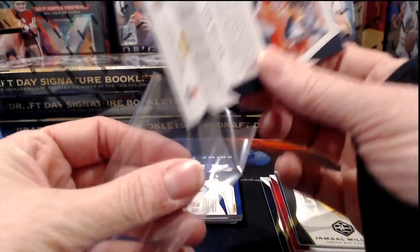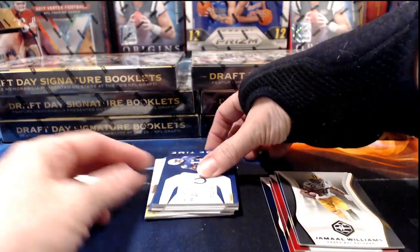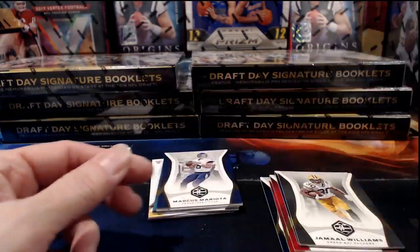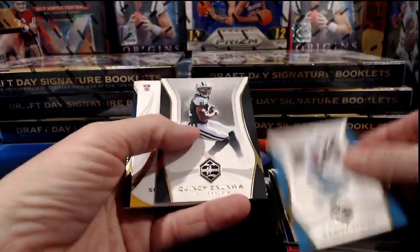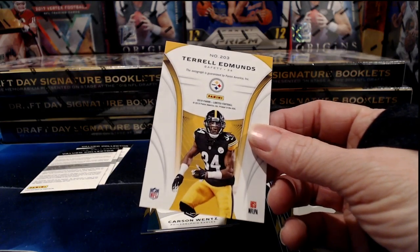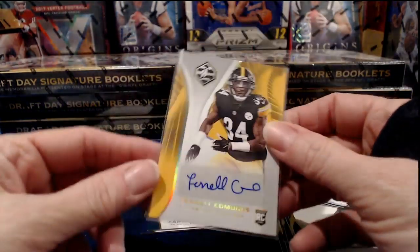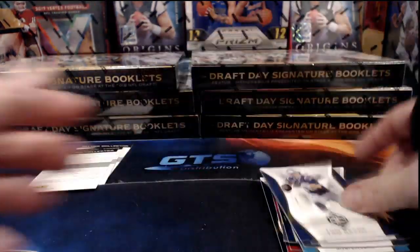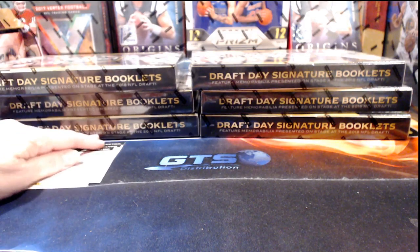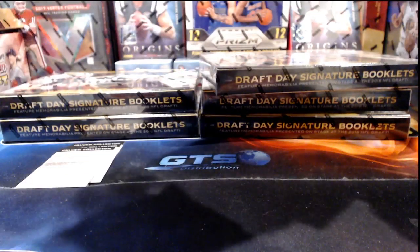That's a Von Miller numbered card coming out for the Denver Broncos. It is numbered 225. Colts hit again. Colts and Dolphins both doing quite well here. T.Y. Hilton, primetime relic, numbered to 75. And here comes my Pittsburgh Steelers with Terrell Edmunds. And Mr. Edmunds is numbered to 50 for the Pittsburgh Steelers. Oh, there's a Tom Brady. He's not signed, but hey, the Mojo did listen to you when you said let's find a Tom Brady. It did bring you a Tom Brady, but we probably should have specified that we wanted it autographed. So we'll have to try it again. See if we can find one with an autograph for you.